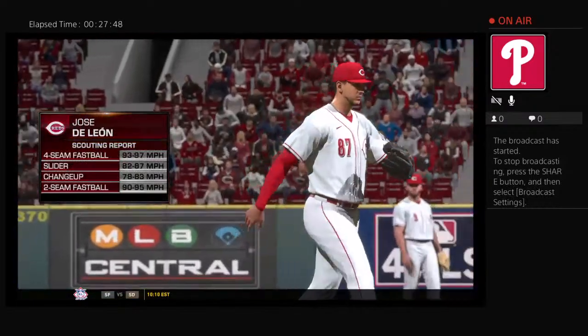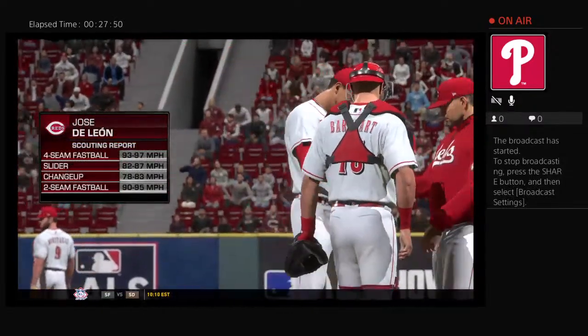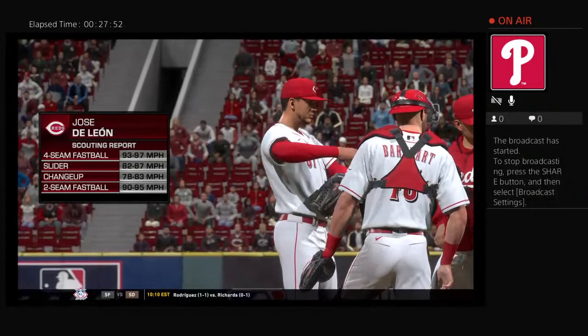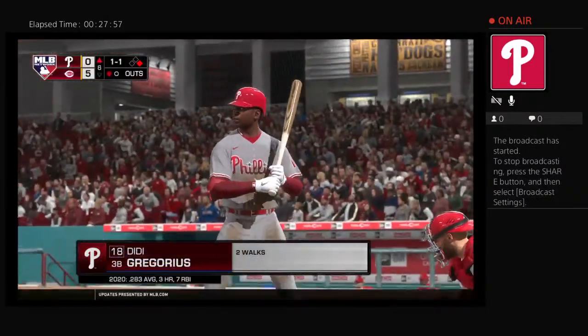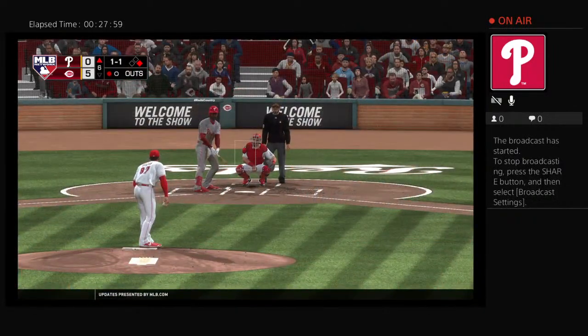Jose De Leon enters to make an appearance on the mound as he inherits a runner at first with 1 out in the inning. Didi Gregorius will be the first to greet him here as he'll stand in with a runner at first and 1 away.